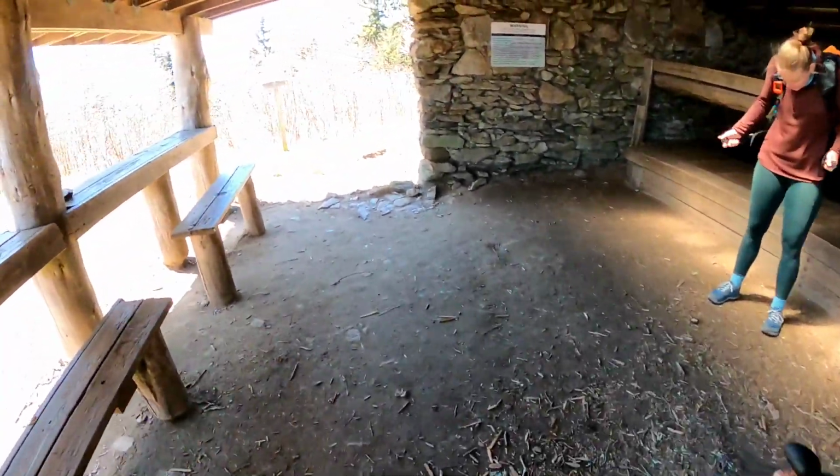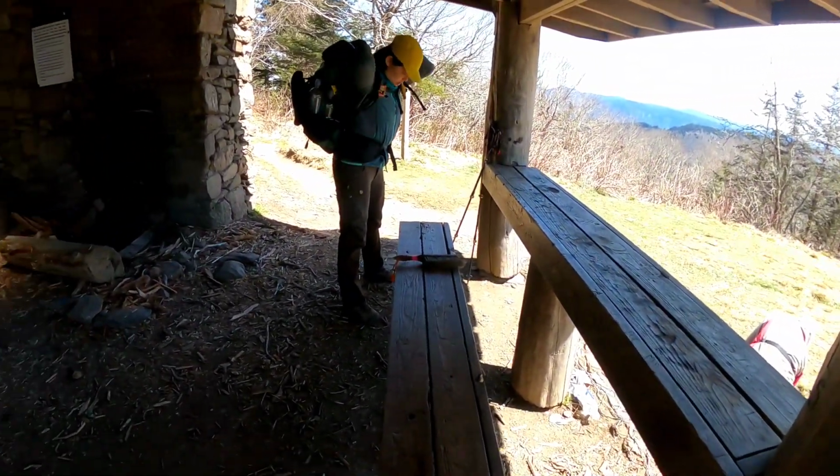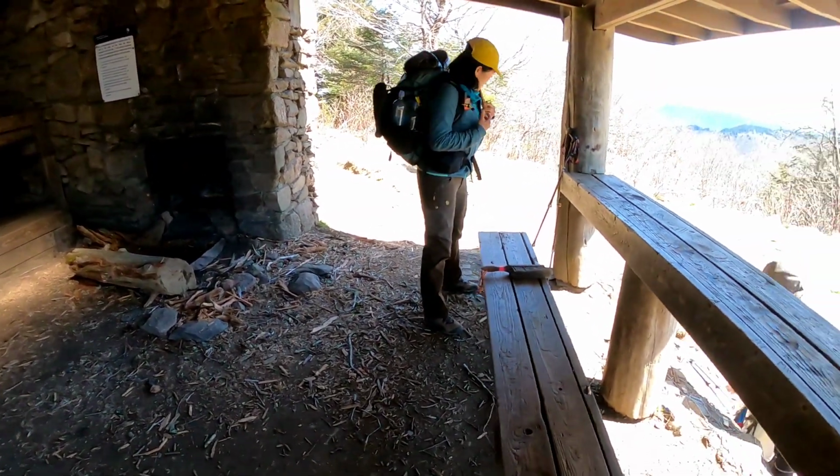Did you guys get some of that trail magic at Newfound Gap? Yeah. That stuff was awesome. I'm so full from it. I know. I was gonna have lunch here, but I'm probably just gonna have some snacks. Yeah, same. Keep moving.